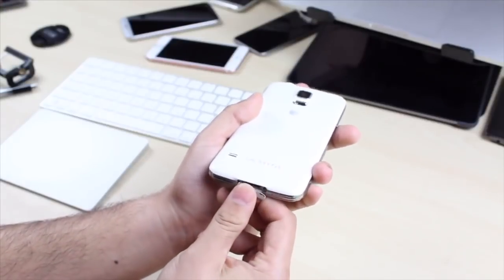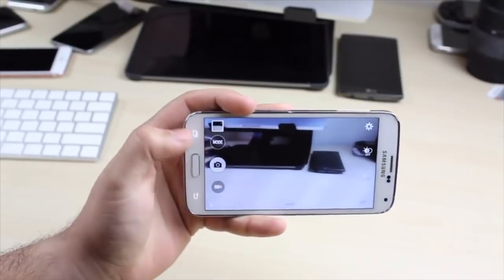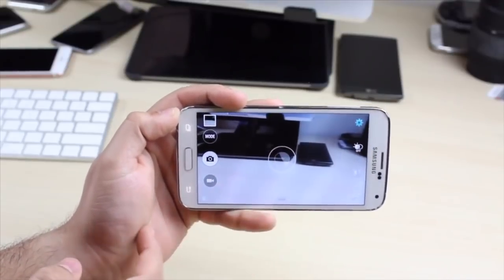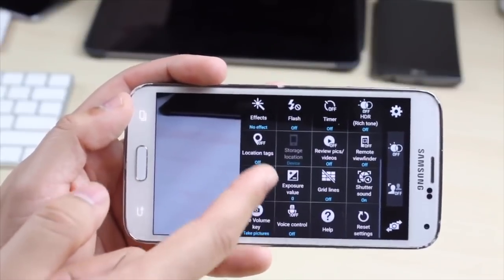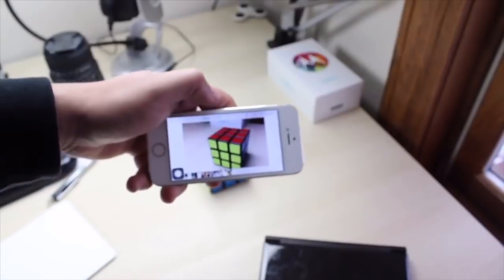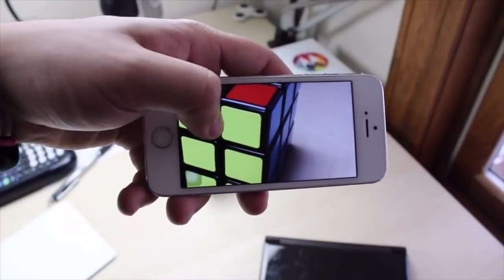Cameras are surprising as well. The Galaxy S5 has a 16 megapixel camera and the iPhone 5S has an 8 megapixel camera, and maybe the iPhone 5S is a little bit better even though it has half the amount of megapixels. This is a prime example that megapixels aren't everything. The iPhone 5S isn't able to shoot 4K or anything like that, but it can shoot slow-mo, and honestly I think the iPhone 5S's camera is better than the Galaxy S5's camera.